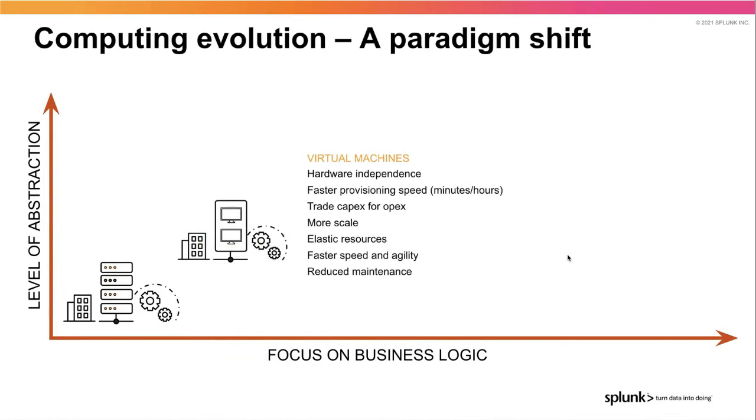Now, virtual machines solve some of that problem. So virtual machines, hardware independence, you can run virtual machines on-premises or in the cloud. It has faster provisioning times, minutes or hours. In the cloud, you can have CapEx to OpEx. It is much more easily scalable. It is elastic because you can create virtual machines on demand. It definitely adds speed and agility and reduces maintenance.